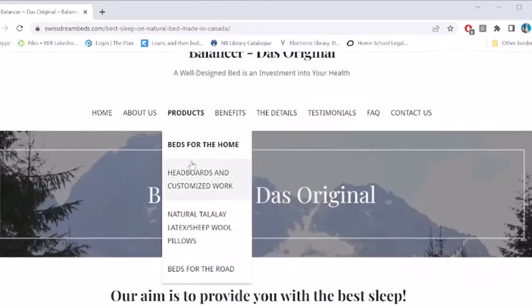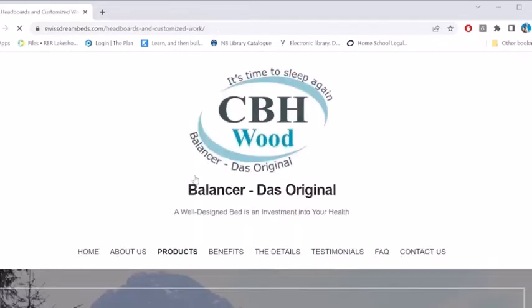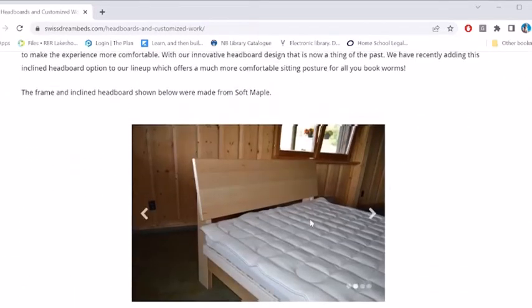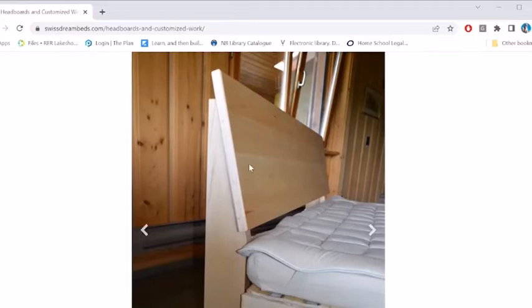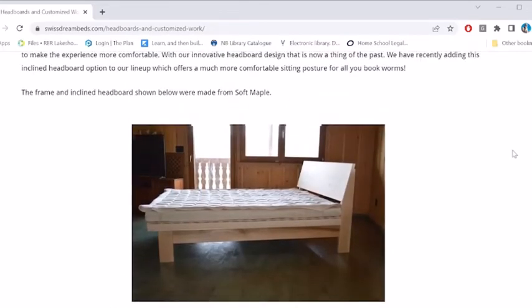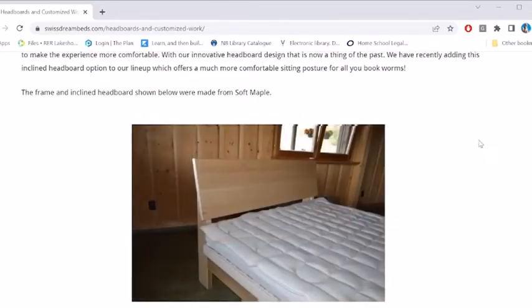You can, if you'd like, add a headboard. We've introduced the standardized headboard options, which you can see in this first reel of pictures. You can see it's a little bit slanted. The reason we did that is so that it is more comfortable to sit in bed if you'd like to read or be on your laptop, whatever it is, just to give you a much more comfortable experience while you're being in bed.